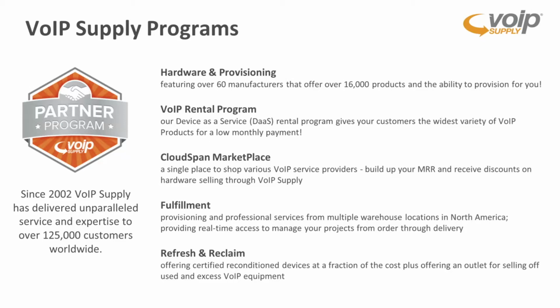Our fulfillment services, which we work with several of the larger, well-known service providers in the industry, where we will provision their equipment, ship it right out to their customers, blind ship, so that the service provider never has to touch that equipment, and it will be provisioned as their customers require. And then lastly, our refresh and reclaim program, where we will do both buying and selling of used equipment. So it helps if someone's looking to offload some costs by selling some old equipment, or if someone's looking to buy equipment at a reduced price, this refresh and reclaim program works well for that.